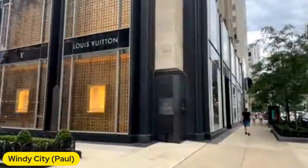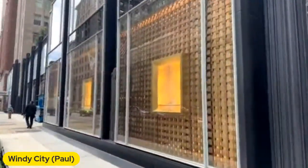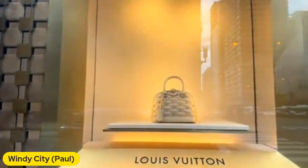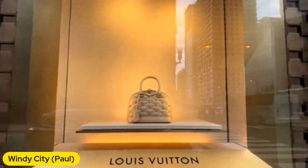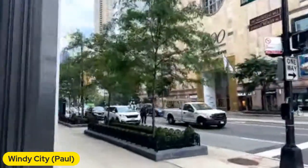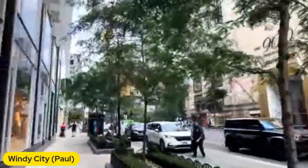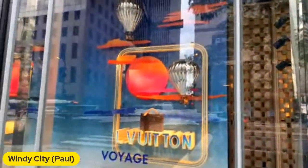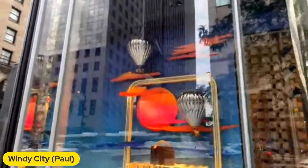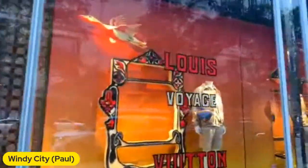Louis Vuitton. I don't really have need for handbags, but here you've got the handbag of Louis Vuitton. Just the signage there. Louis Voyage Vuitton.